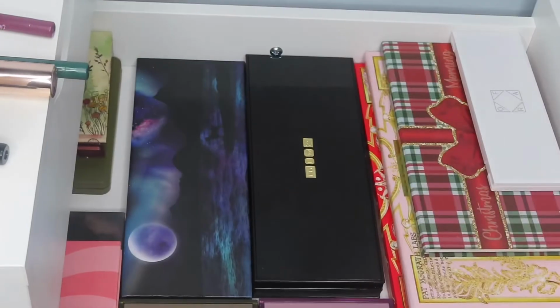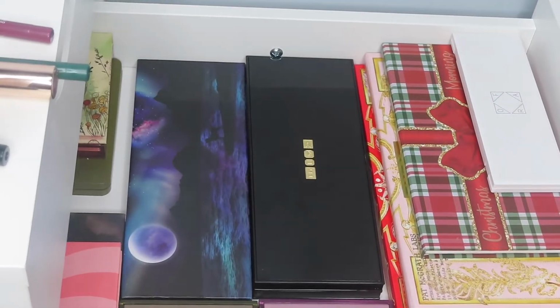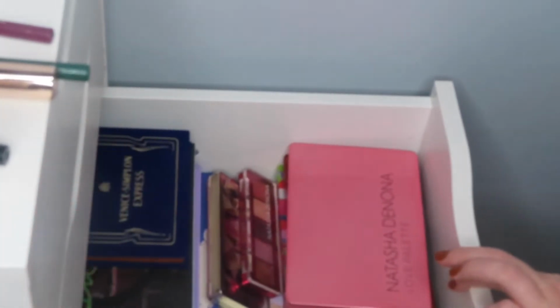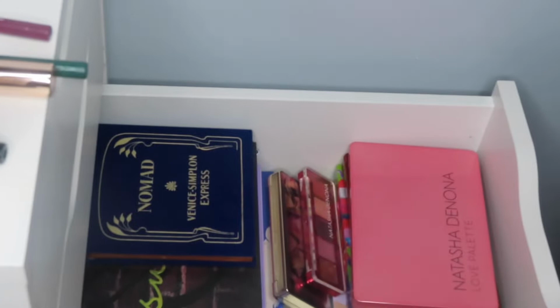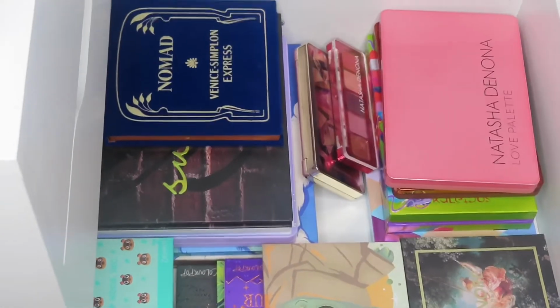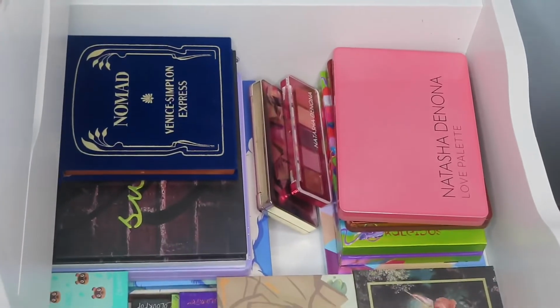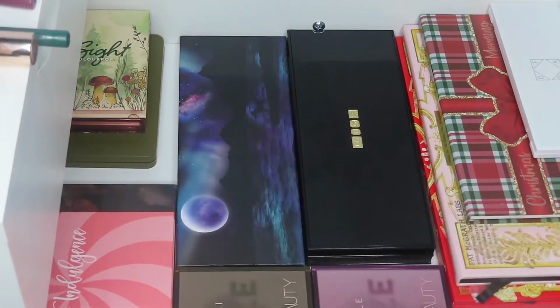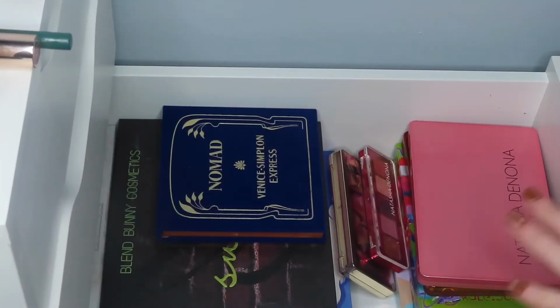And moving on to my eyeshadow palettes. So I actually have two drawers for eyeshadow palettes. I have this one, and then I have this one. Let me kind of move the camera down a little bit. And then I have this one. So this top drawer, actually I have sorted it out. Obviously I don't have as many palettes as I do in this drawer. This is filled all the way to the top.